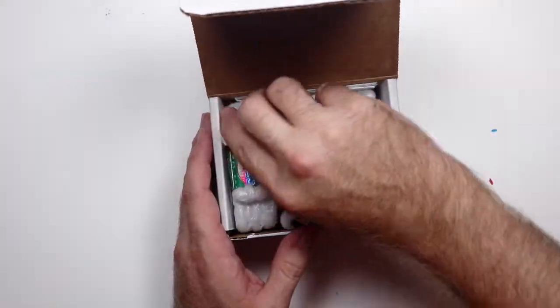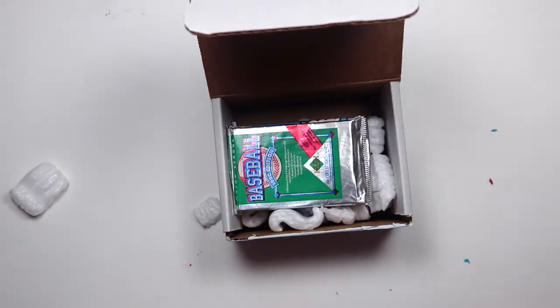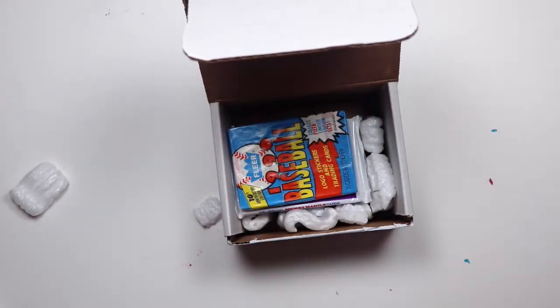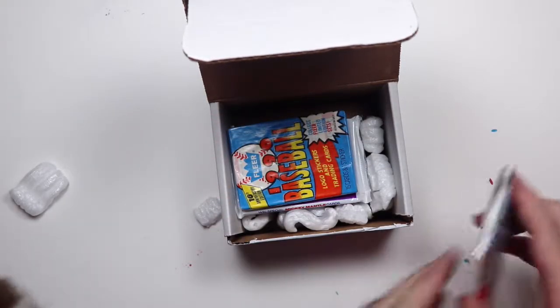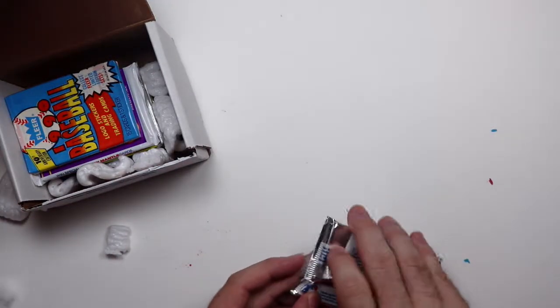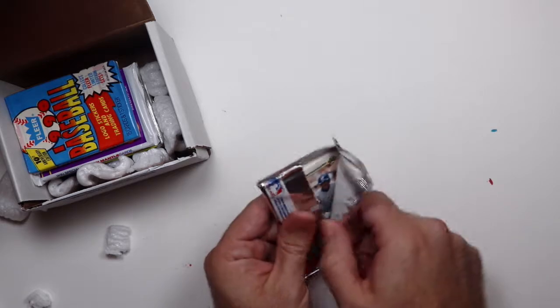There's some peanuts. Don't eat those. Milo, don't eat the peanuts. Milo, stop eating the peanuts.